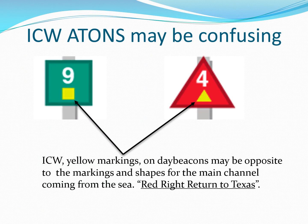Follow the yellow markings when in the Intracoastal Waterway and the main day beacon shapes and colors when coming in or going out to sea. Remember, red right return, and to Texas when in the ditch.